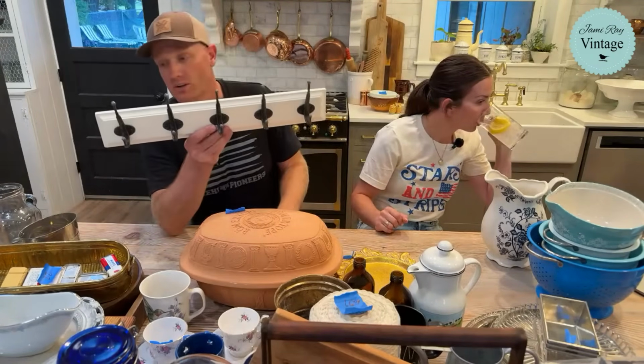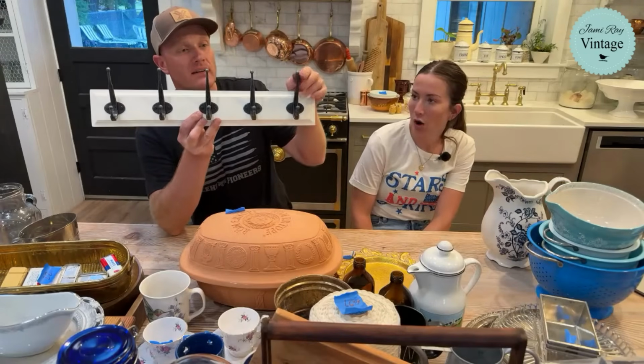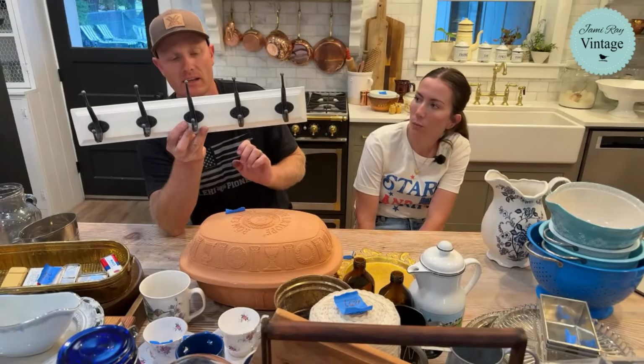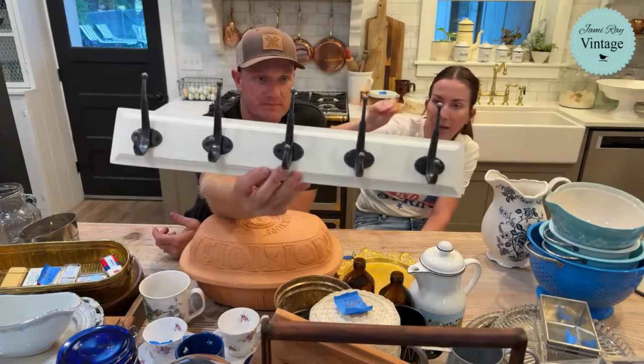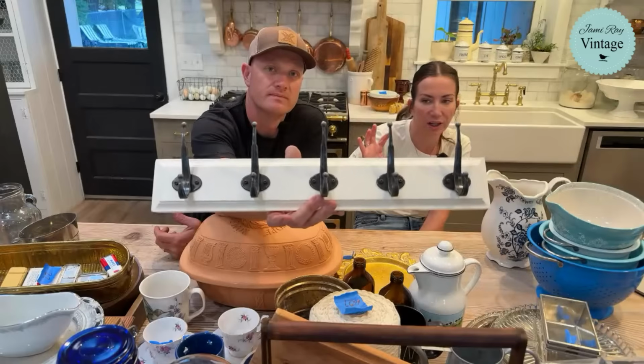So this is old IKEA hooks. I don't think you can get these anymore. I love the cast. It's almost like they're aluminum, not metal, I think. It's going to be cute because it's going to get a makeover. It's got lots of hooks, but I'm going to paint it, and then it'll either get transfers, stencils, decoupage paper, something fun, and it'll be $29.95.